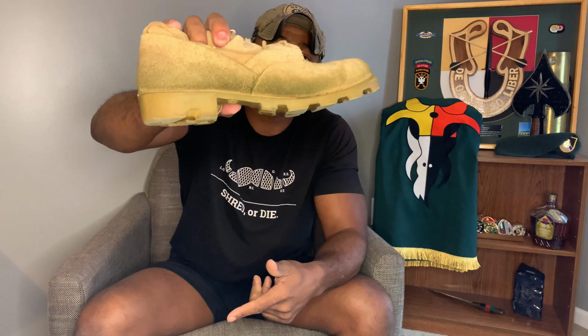to ensure you show up to selection with the right equipment. With that said, guys, when I came in the Army, jungle boots were a big thing. I fell in love with jungle boots and I've been wearing them throughout my entire career. When I went to selection in 2008, this is the type of boot that I had on throughout my entire selection process.